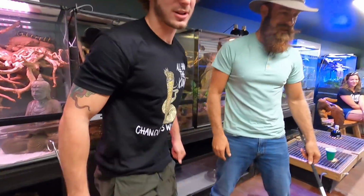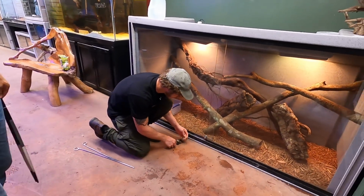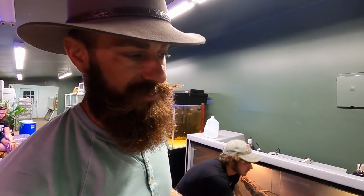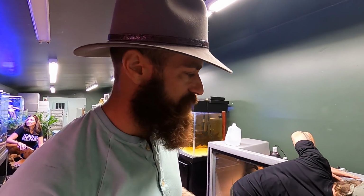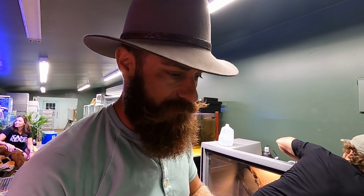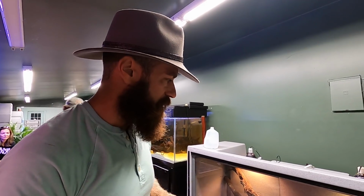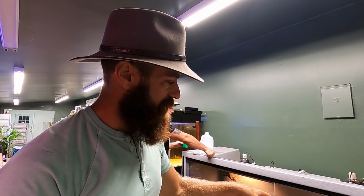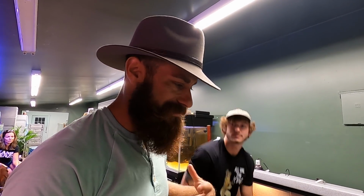Right here, we got the new enclosure for the lace monitors. My Bell's phase is hiding inside that log right there. I love Bell's phase. If there's a bucket list animal that I would love to work with, it's definitely lace monitors. The reason being is these animals have a wide range in Australia. Here in South Florida, we will get the odd cool evening. If you keep these animals correctly in an outdoor enclosure and you get them from the proper range, they're hardy. They can take our cold nights.